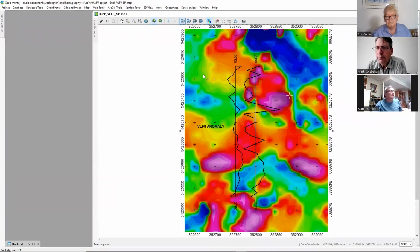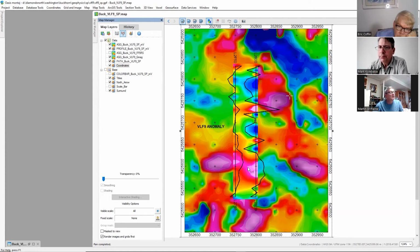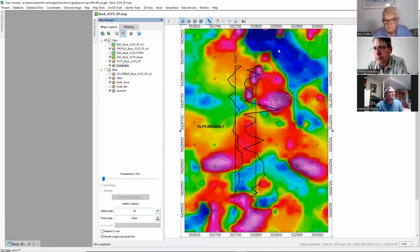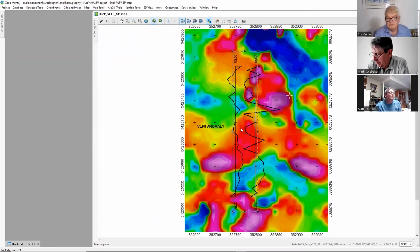So this is the profiles of the SP. It's just chaotic. There's no big, nice, low anomaly in it. And when you look at the gridded data, it's very chaotic. There's no coherence with it. The SP anomaly goes through there, but there's not much association. It's all very weak. And the magnetics are not as interesting. There's some dipolar activity over here, but it's relatively quiet compared to what we've been looking at in the other places. So in this case, in our opinion, VLF9 has now become a very low priority, if it's not completely off the list.